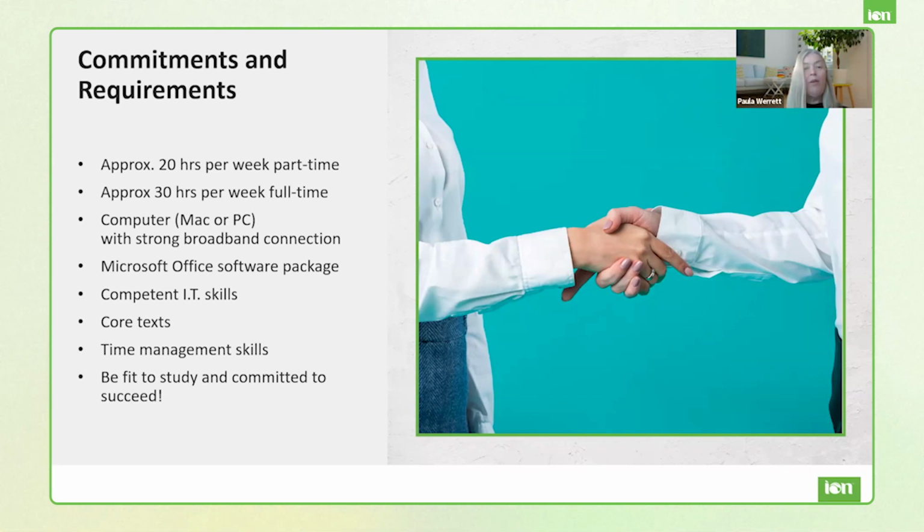It depends on the particular week within the semester. So when you're coming up to assessment hand-in time, you might find that you're putting more hours in as you finish off your assessment. And at the beginning, perhaps you won't be putting in quite so much.